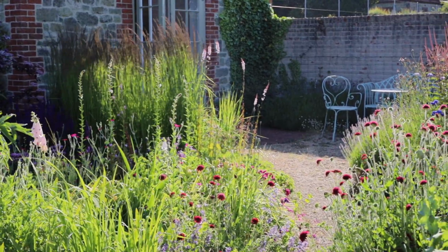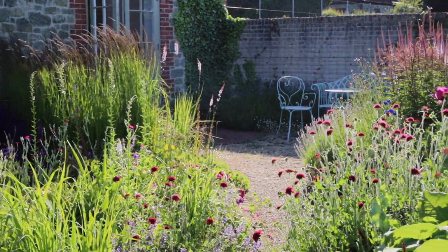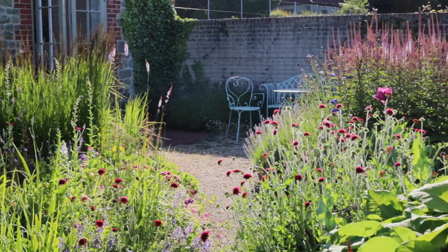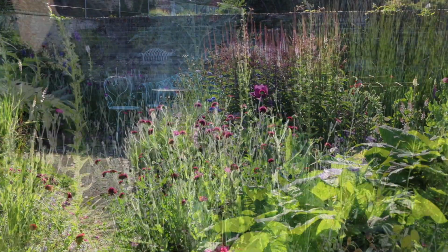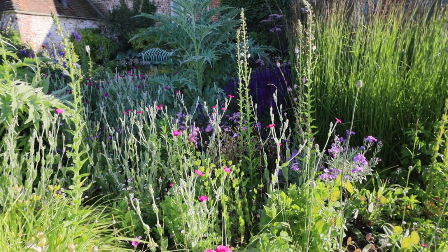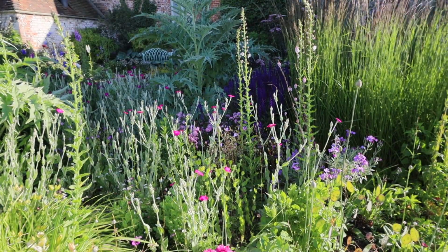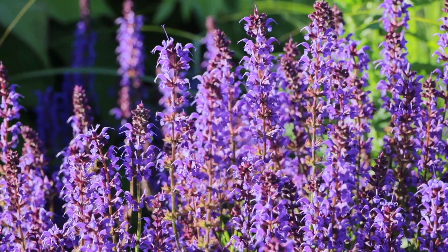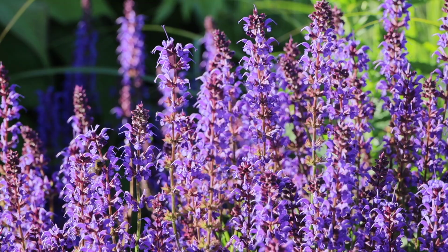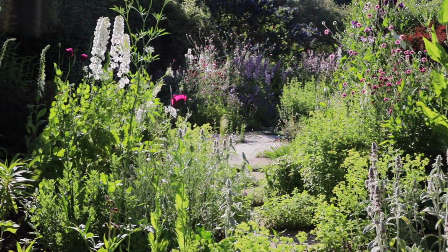And the little patch of terrace outside the studio there, where I can sit and have a cup of tea when I'm having a tea break from work, is just a perfect spot. There's a kind of sea of this bright pink lychnis going through the middle. It's possibly slightly overdone, but you can't have really too much colour or too many bees in your garden.